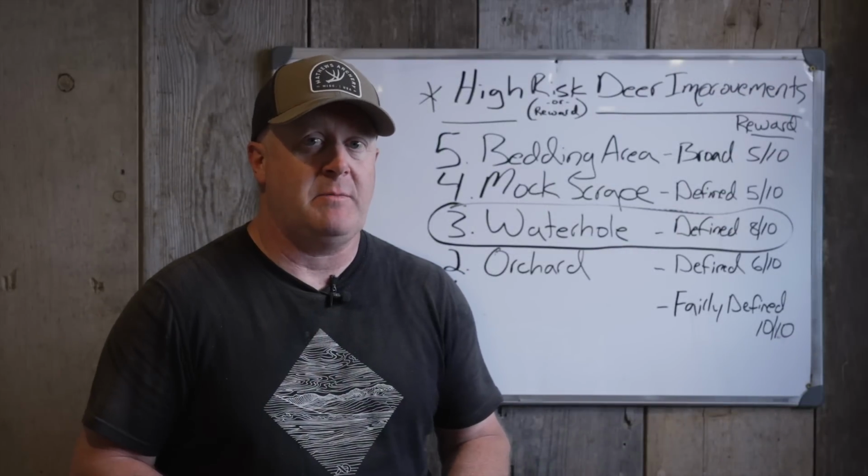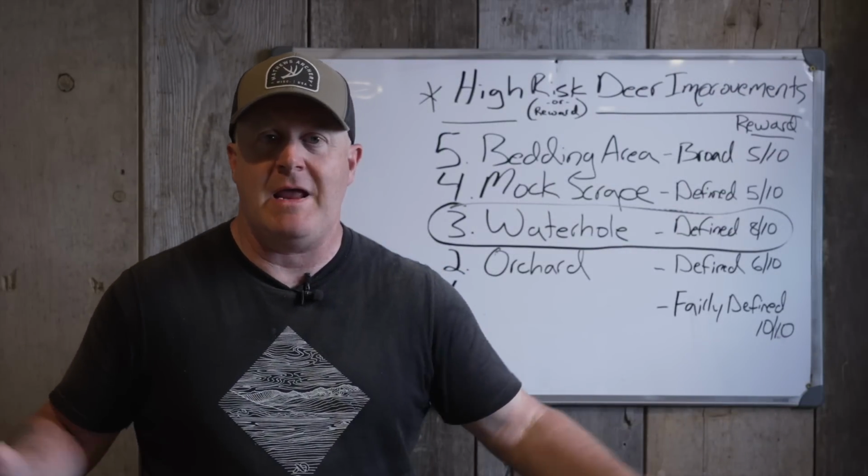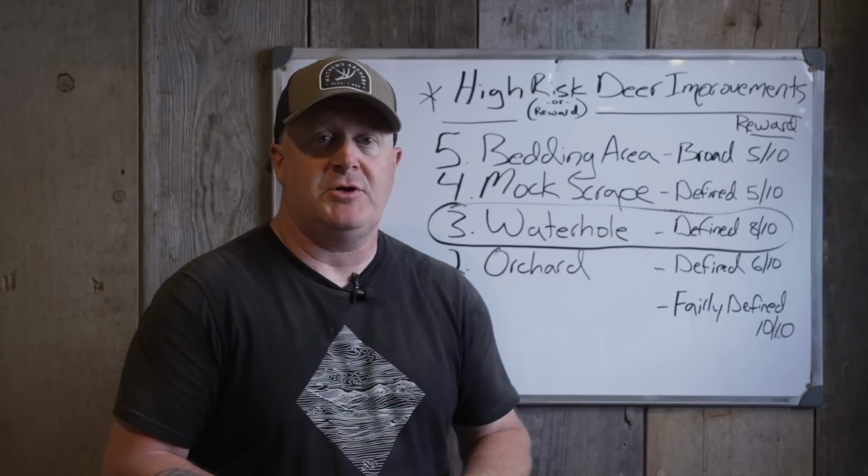When you find a great wildlife area and you leave it alone, it can be a great deer bedding area. And some of those bedding areas can be a higher attraction level than that 5. I'm just talking in general, and it's very broad. It can be acres and acres and acres, not a defined spot where you're putting a bow stand out. You look down and get a shot.